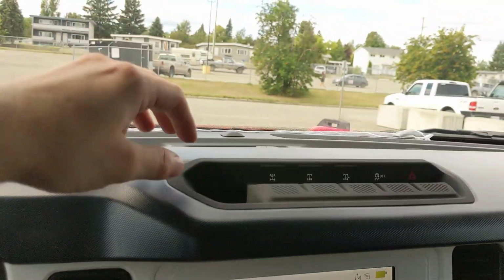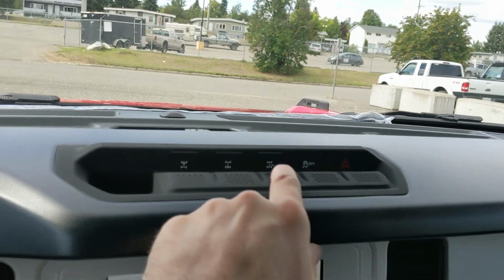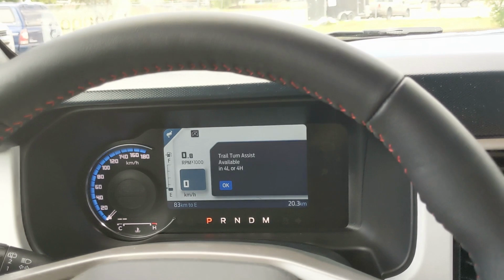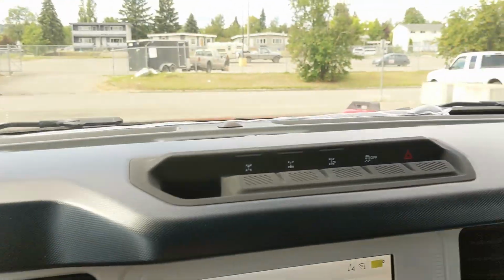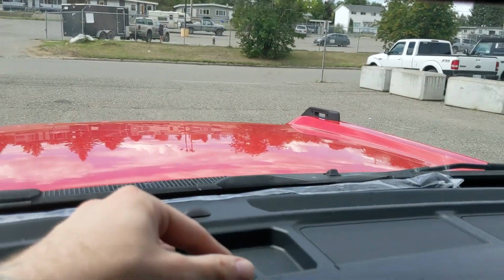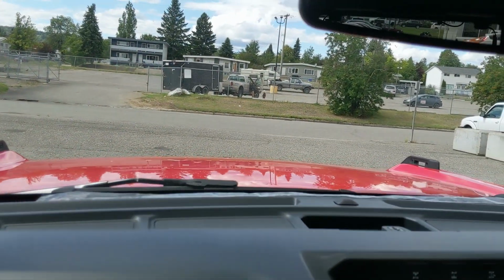Shifting into reverse, you have a backup camera so you can see where you're going, and above that you have some of your 4x4 controls. You have your front and rear locking differentials, as well as trail turn assist, which is sort of if you're on a tighter road or trail, that will help you make a tighter turn. Traction control shutoff and hazards. You also have a mounting point for your accessory rail if you want to have like a GoPro or something mounted up here to film your trails.